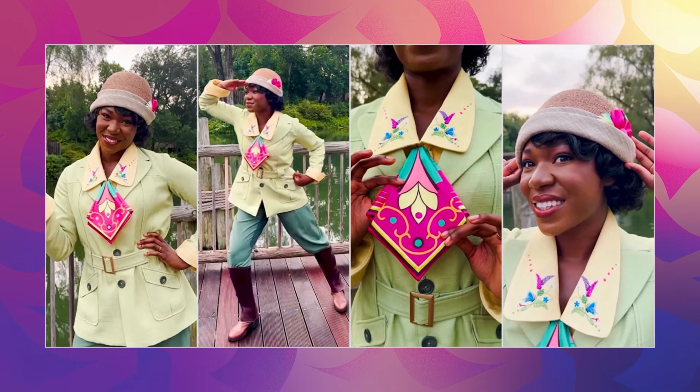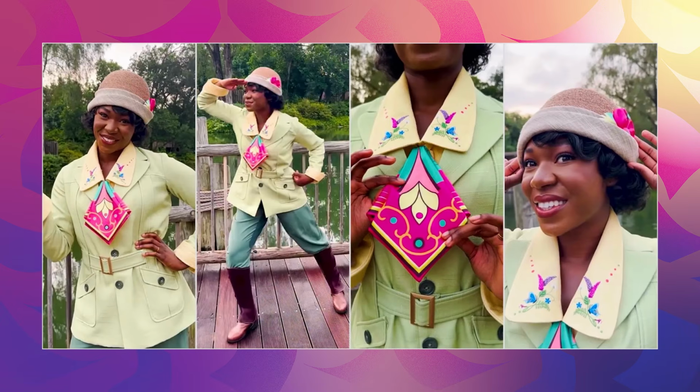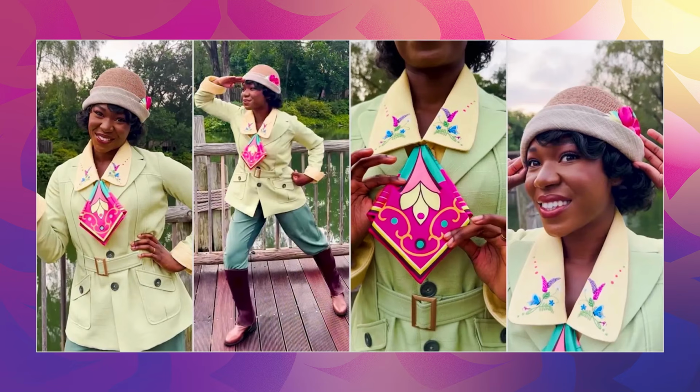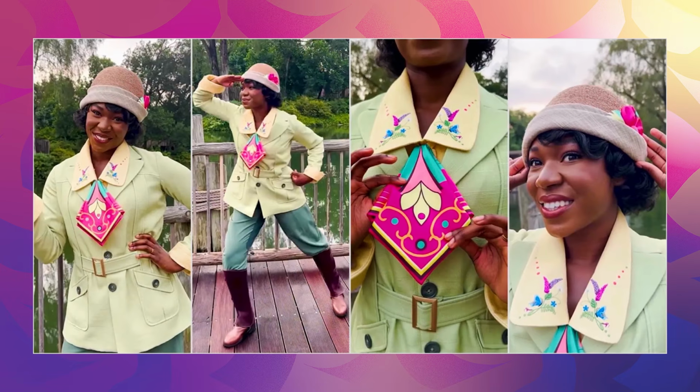I love it. The high boots, the green color palette is super, super fun. And I'm really loving that giant pink bright necktie. That's just a perfect accent for the entire look. Not to mention that hat.